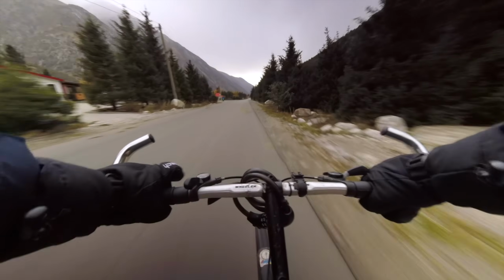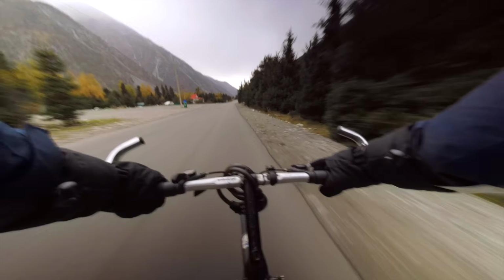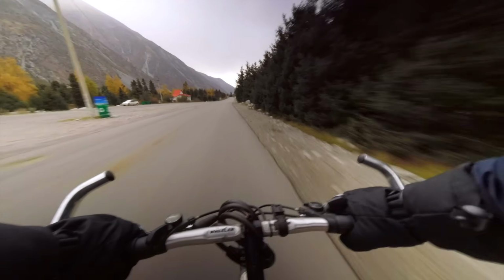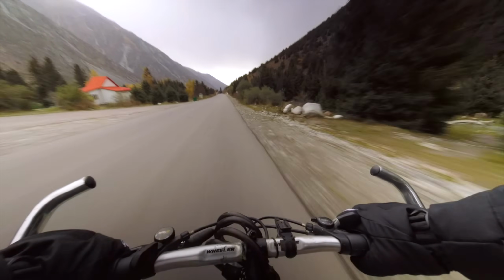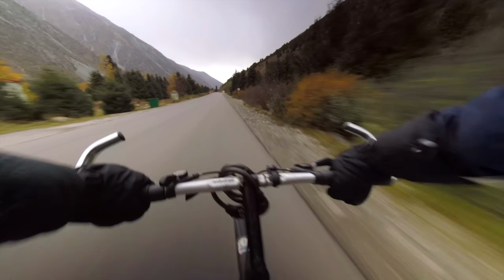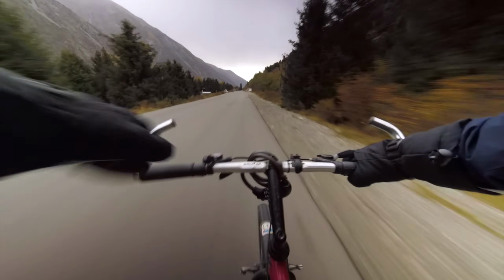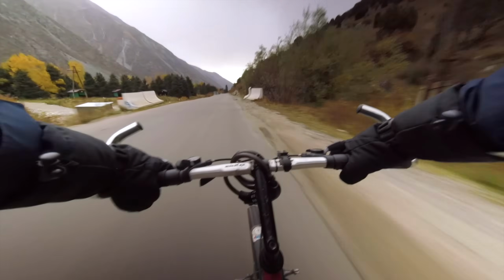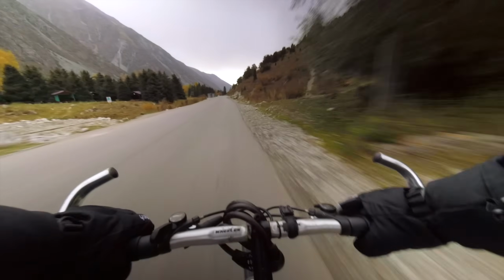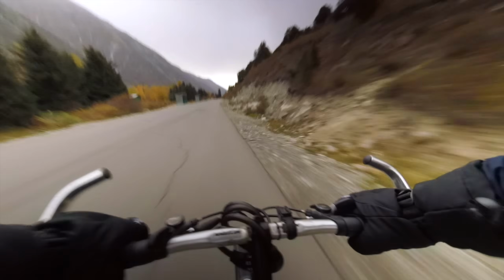Oh my god, this is gonna get cold. This is gonna get bloody cold. I only brought shorts. Maybe next time if I do this, I'll bring some proper trousers I can put on when I start the descent. Wowee, look at this. Anyway, hopefully this looks cool on the old, I think it's a 1990s German mountain bike.